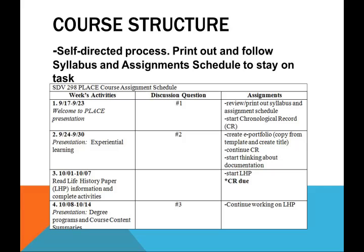Now, creating a portfolio is a self-directed process. However, we have set up some guidelines to keep you on track. You will want to thoroughly review the syllabus and print it out. On the screen you can see an overview of the assignment schedule, which is included in the syllabus. It is a quick reference document to show you what the weekly activities are, when you have discussion questions due, and what assignments you should be working on or completing that week. It's good to print this out and have it on hand.